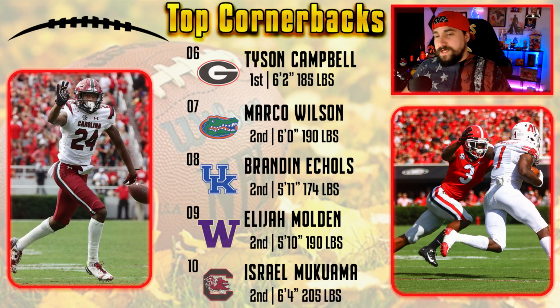Brandon Echols out of Kentucky. He's among the best press man corners in this draft. This guy, he displayed in the SEC last season that he can shadow any receiver regardless of speed or size. He is a former receiver, and he has only had a few snaps at corner outside of last season. So if he could really repeat, then this guy could shoot his way up boards.